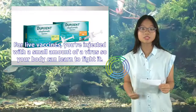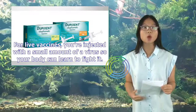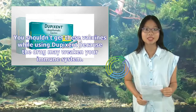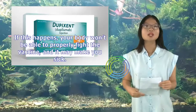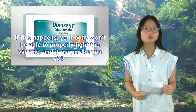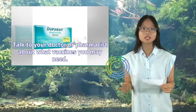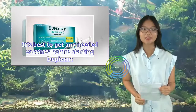For live vaccines, you're injected with a small amount of a virus so your body can learn to fight it. You shouldn't get these vaccines while using Dupixent because the drug may weaken your immune system. If this happens, your body won't be able to properly fight the vaccine, and it may make you sick. Talk to your doctor or pharmacist about what vaccines you may need. It's best to get any needed vaccines before starting Dupixent.